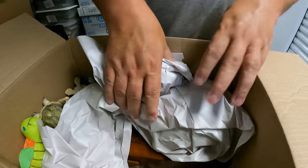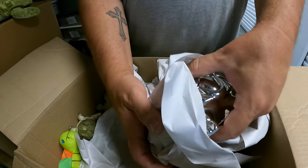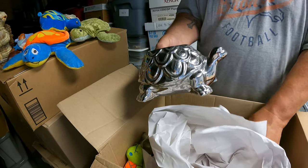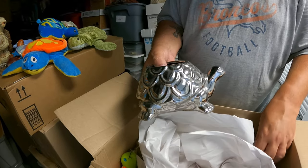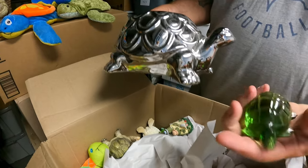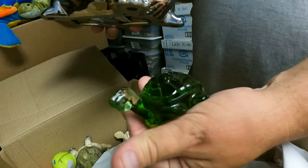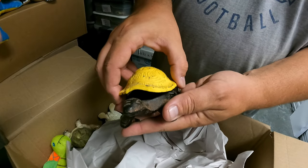We may not have it in this box, but we know we did see a Fenton turtle somewhere. Ooh, what's that? Like a chrome-plated turtle. A tricked-out turtle. Oh, this one has a lid. The lid is in paper. Ceramic? Maybe, maybe not. Here's the Fenton turtle. Oh, he's pretty. It's got a little Fenton sticker on it. So that's a nice turtle. And here we have a cast iron turtle.